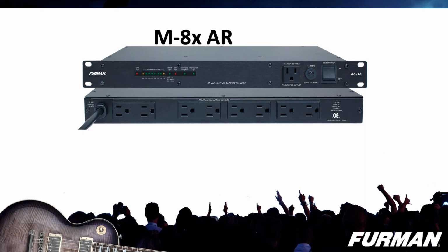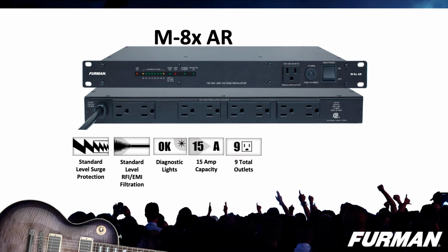It's also our M8X AR. I threw this in the bunch because we're not going over voltage regulation today, but I wanted to show that here's one device that does voltage regulation. So this guy, basically, it's got the standard level of protection and filtration. It's got that OK lights, 15 amps, 9 outlets.